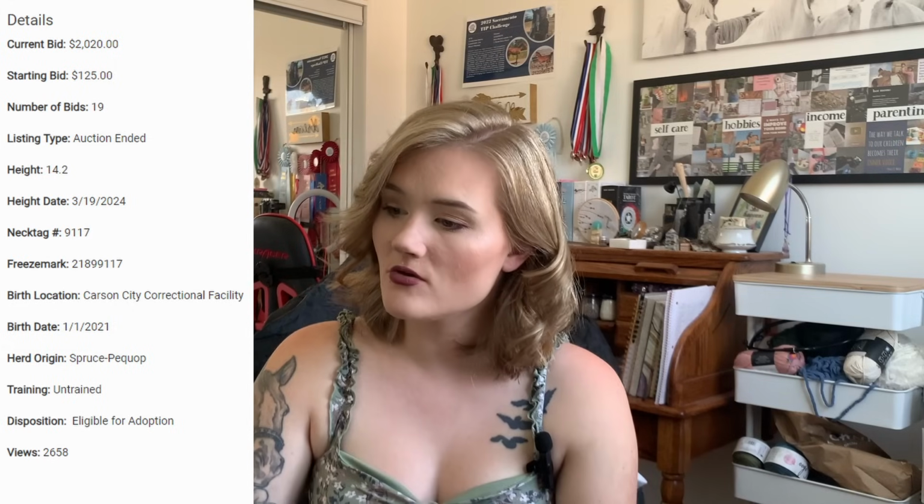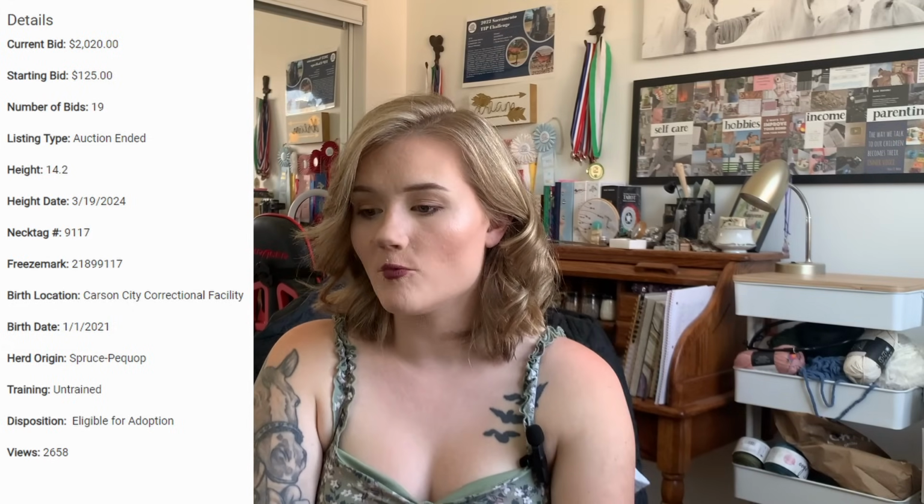This one's face, I think, is so pretty. I either love or hate bald faces in paints, pintos, whatever you want to call it. It depends on the horse and what looks good for them. I think the bald face on this one looks fantastic. This one is a 3-year-old pinto mare, number 9117.